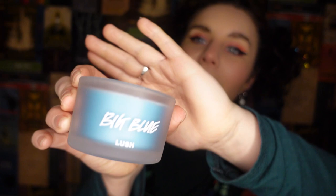Okay, so the second candle that I have purchased, because this is my other favourite Lush smell, is the Big Blue candle. The whole Big Blue fragrance is literally just spa vibes, baby. In the Lush spa, we have two body treatments, the Good Hour and one that's tailor-made, that are just orientated around this fragrance. So think fresh sea smells. Hence Big Blue, we have the bath bomb in store.